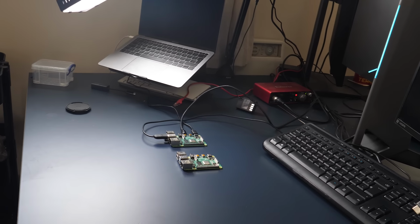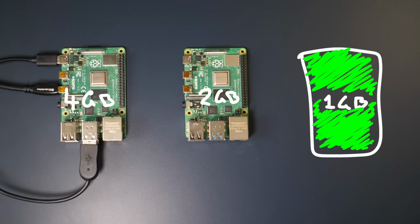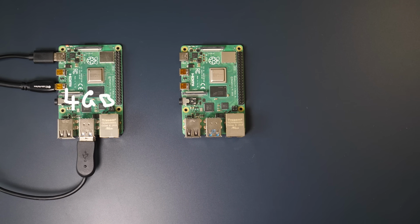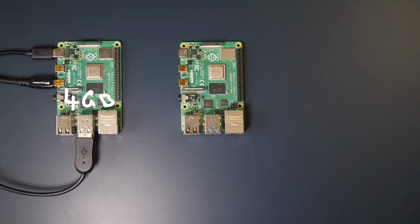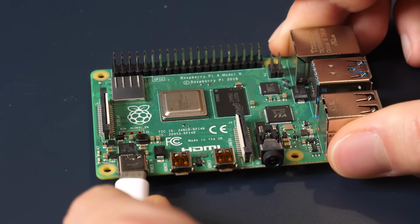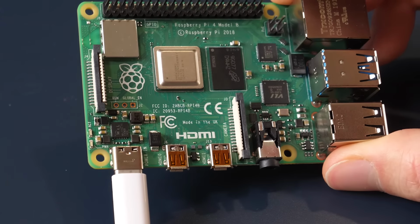The Pi 4 is available in 1, 2, and 4GB RAM options. I'll be using the 4GB here because I want to give the Pi the best possible shot. Though before I could even get the Pi powered, I ran into an issue. The Pi 4 uses USB-C for power, okay, though my Type-C MacBook cable just wouldn't work with it at all.